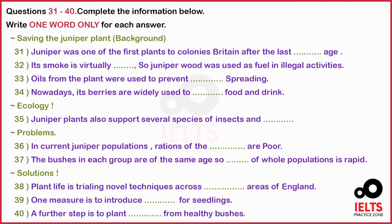For my presentation, I'm going to summarise what I've found out about efforts to save one plant species, the juniper bush. It once flourished in Britain and throughout the world's temperate zones, but over the last few decades has declined considerably. Before I go on to explain the steps being taken to save it in England, let me start by looking at some background information and why the juniper has been so important in cultural as well as ecological terms, historically and in the present day.